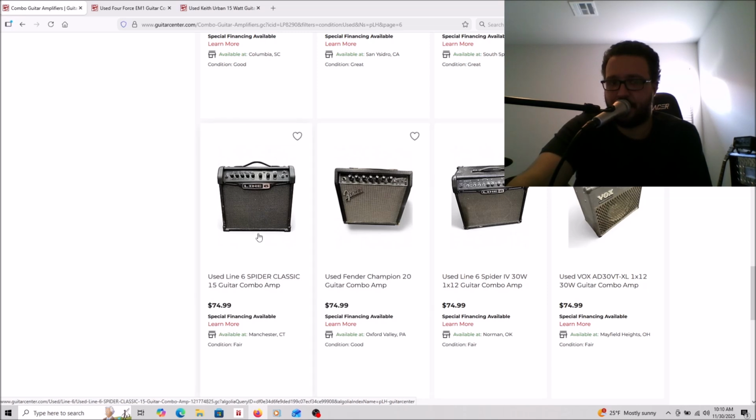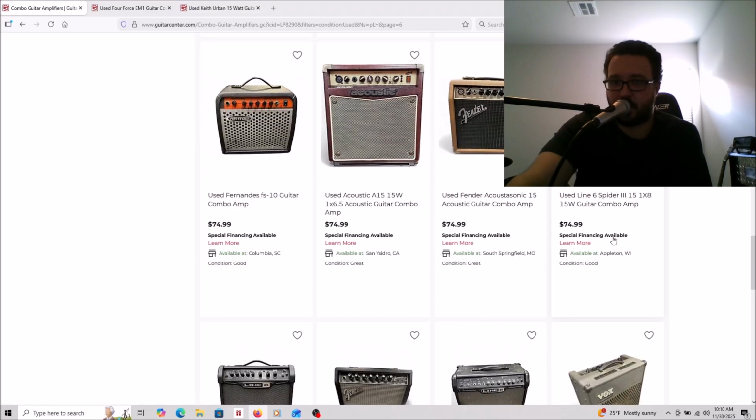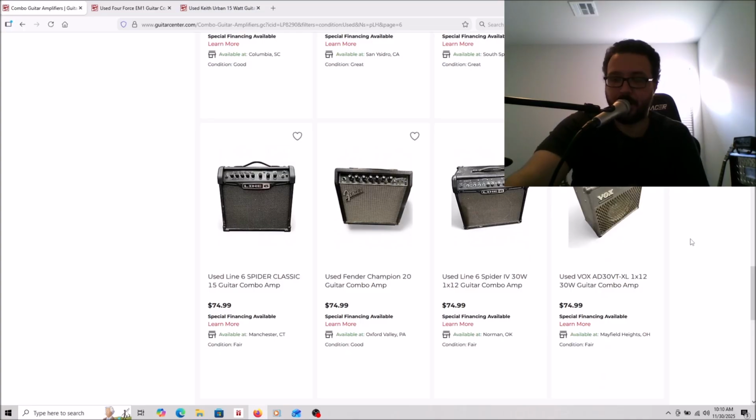15, or this Line 6 Spider 30 watt 1x12. So there's a 12-inch. So in the realm of $75 used, you start to find 12-inch speakers that could actually move some air.